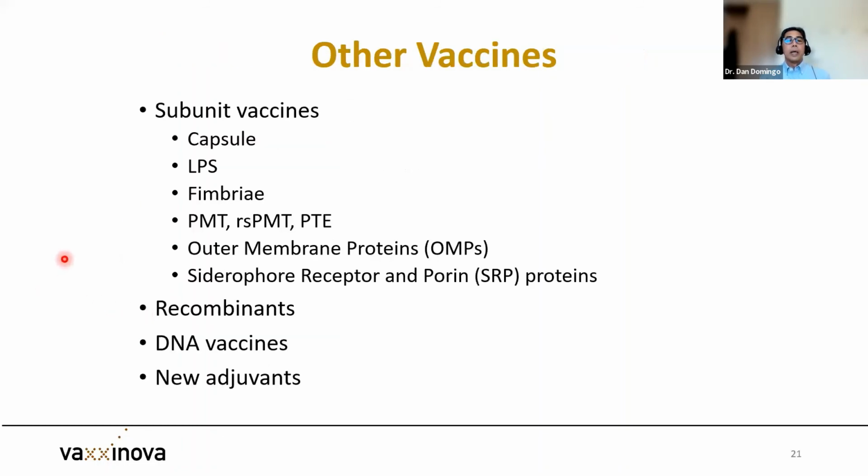Okay, there have been other vaccines. We're almost at the end here. There have been other vaccines that have been studied and developed. As I mentioned, the capsule, the LPS, fimbria, and other outer membrane proteins have been used as subunit vaccines, what we call subunits, so just the pieces or portions of those proteins are used.